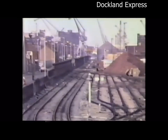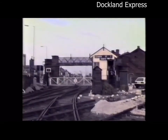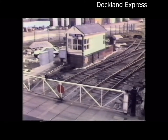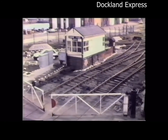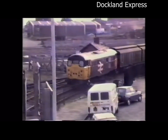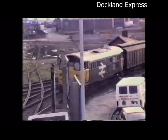We can't see it, though, it's hidden. This is looking at Canning Street North from the other side. A Class 31 arrives with three cargo wagons.